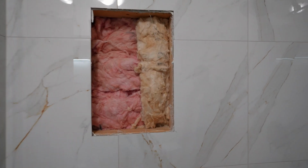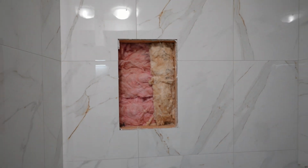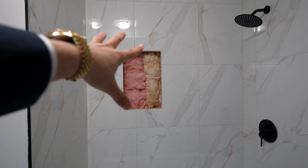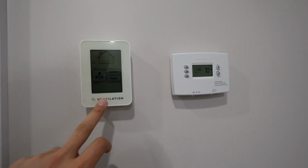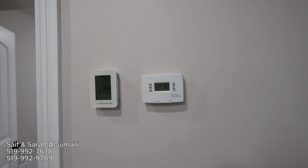I have a tub here, and here they're adding the niche. And just so you can see the insulation, the good work they have done. They're just putting that extra piece at the end to complete the niche. Just like the other ones we've seen, the black piece is going to be right here. This is very important as well, it's a separate climate control for the main floor and for the basement. This is your ventilation system, and also you have your heating and cooling control from the basement.